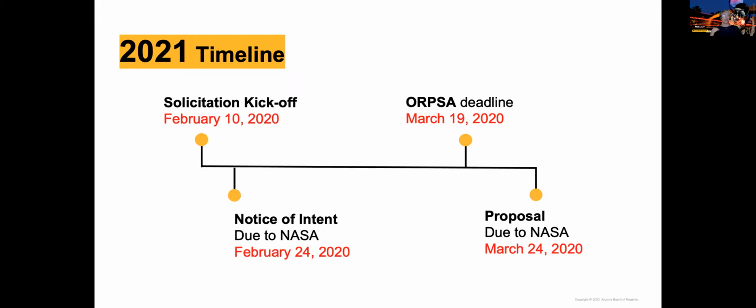Last year's timeline was almost exactly this. So if you're thinking about next year, start planning around February for another kickoff. This is very easy for us to do and bring these groups together, so we're happy to do it again next year. It's part of the plan.